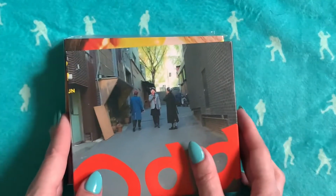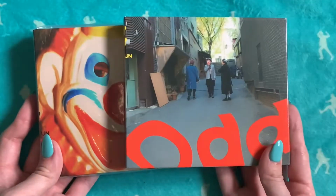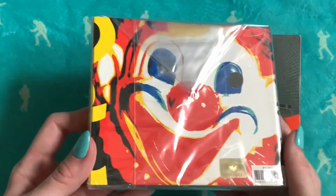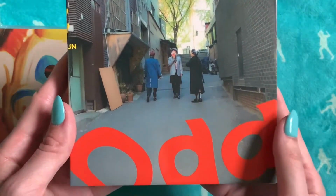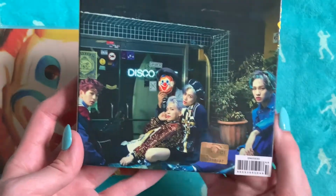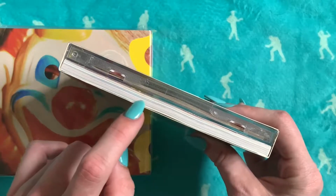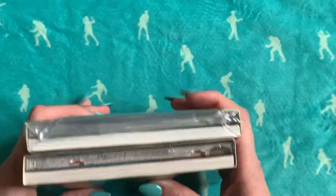And then we move on to Odd. So I have both versions. I can't remember which one is A and which one is B, but we have both of them. So we have Scary Clown Face, and Even Scarier Clown Face, and then Far Away Guy and Clown Face, and this one with also Clown Face, but more of them. And then yeah, this started the era of the jewel case and then added photo book.